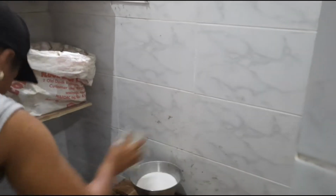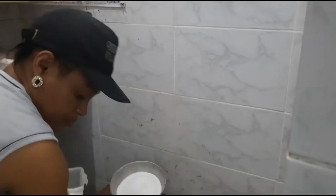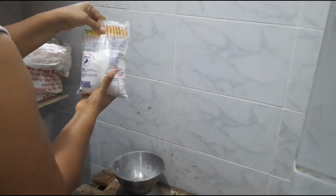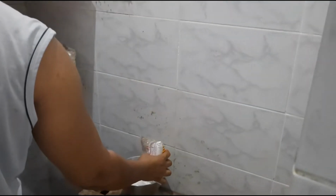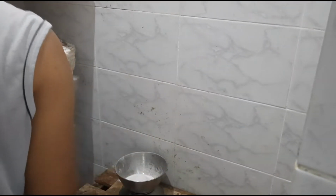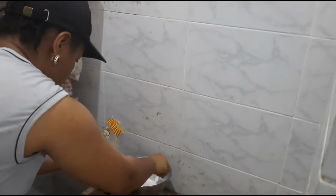So that's the sugar. You measure out your sugar. So this is salt. Salt is also part of the recipe. When you're done with your sugar, you measure out your salt. You put your salt into your recipe bucket.